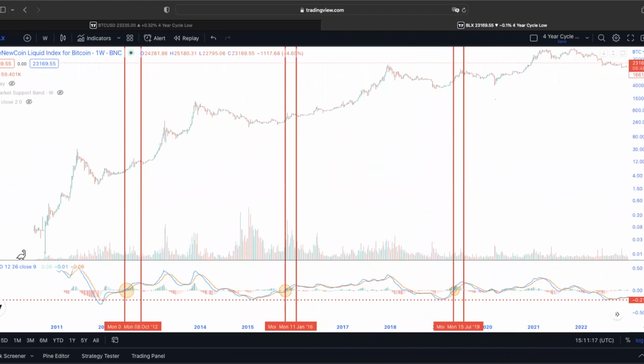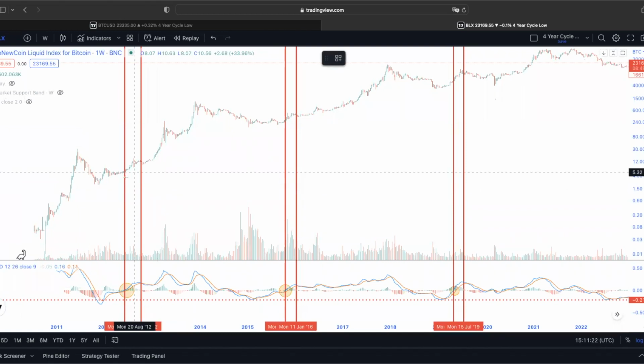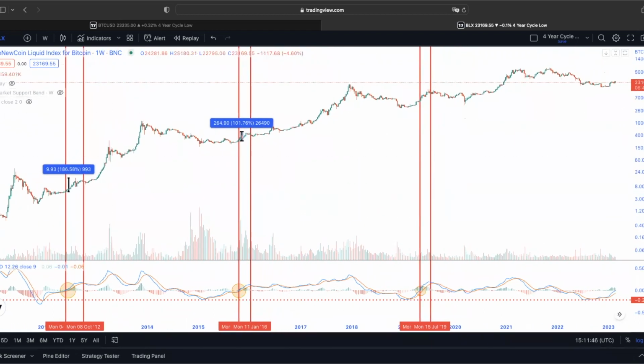Now, let's have a look. So let's keep them in check. This is where the MACD line crossed the zero line, okay, and then we had a significant move to the upside, 186%, before it had that pullback, then continuation. This is where we crossed it in 2015, around about here, and that was about a 101% move.